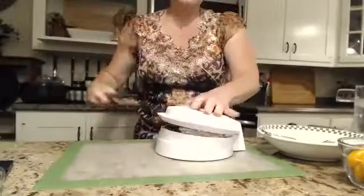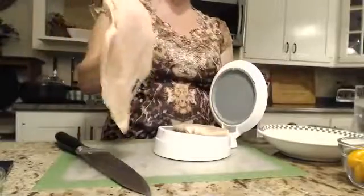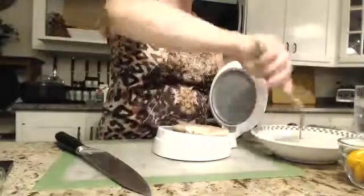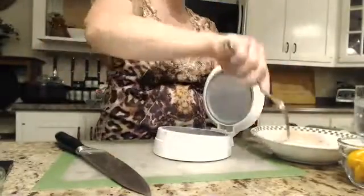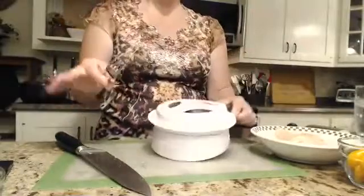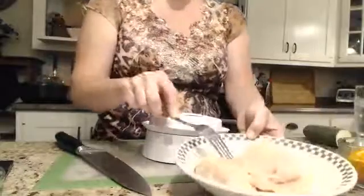Sliced it in half. You pay an extra couple of dollars per pound to buy thinly sliced, and here it is. And just like the garlic press, you don't have to touch the garlic. I haven't touched the chicken. Ta-da!